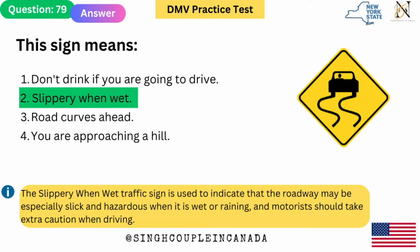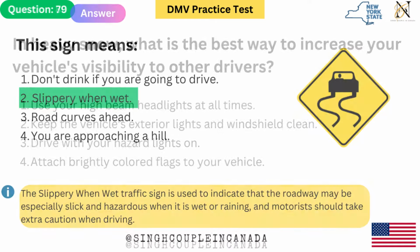The slippery when wet traffic sign is used to indicate that the roadway may be especially slick and hazardous when it is wet or raining, and motorists should take extra caution when driving.